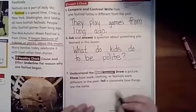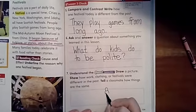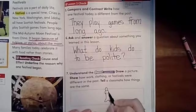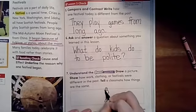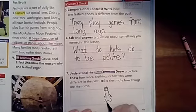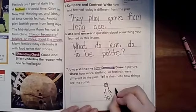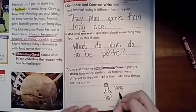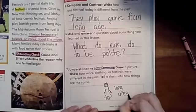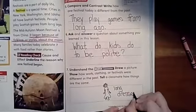So I think I will draw somebody in a long dress. Oh boy. She kind of looks like a mermaid. And that's okay. We can have mermaids. And if you want, you're like, oh, Mrs. Jones, I'm not sure if you're going to know what it says. You could label it. I'm going to label it with long, L-O-N-G, long dress. And you're like, oh man, I forget how to spell that. Dresses is right there. Okay, so E-S, long dresses.